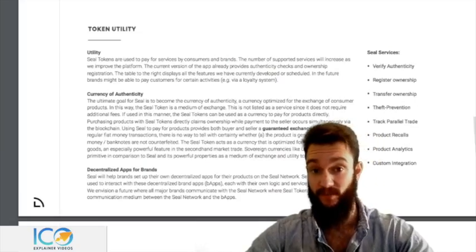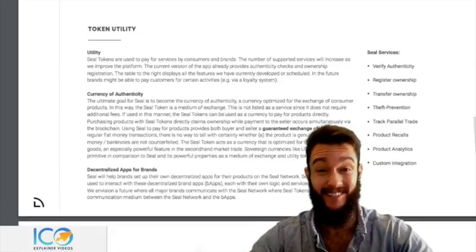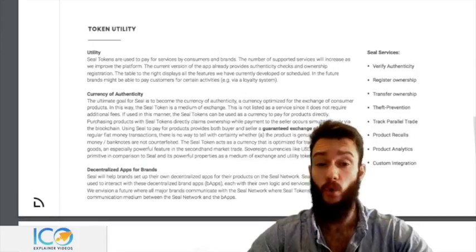But we could spend the rest of the video talking about the ins and outs of the features and the technology behind this. So I'm going to link to the website and the white paper down below, so any of you interested in the technology can crack on with that yourselves. Let's talk about the token.